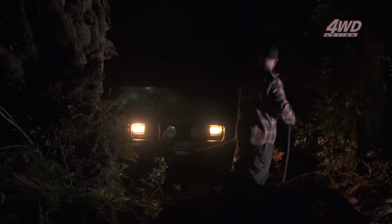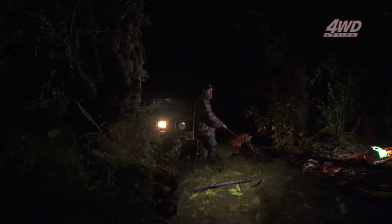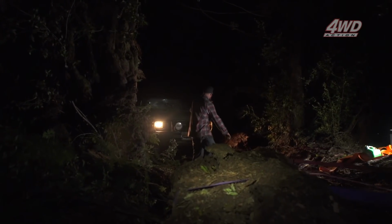It's not long and the sun is set, but there's no way we're giving up on this one. It's a big job. Even the camera crew have got involved. We're up to the last log. It's about 10:30 at night. If we can just get the vehicles through here, we're going to put camp down there.